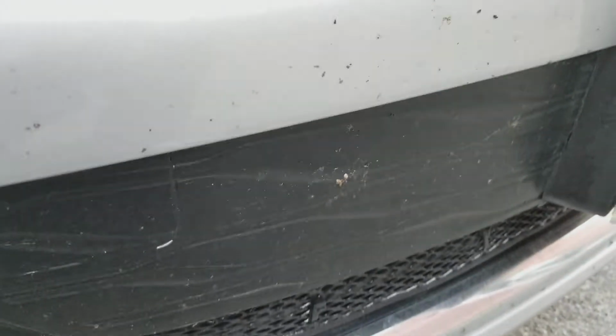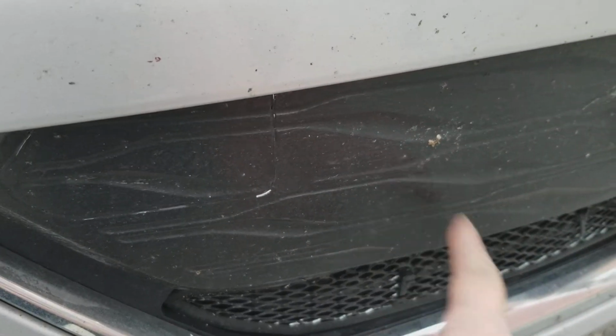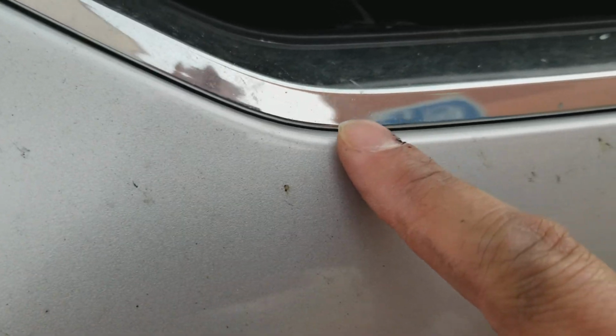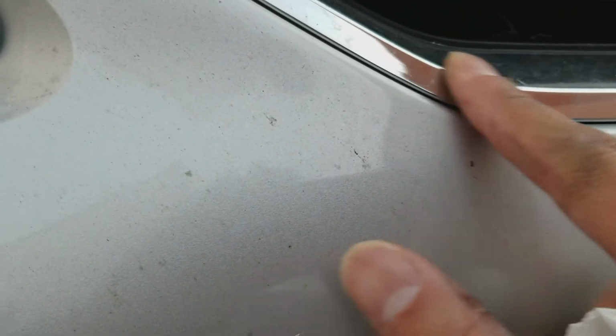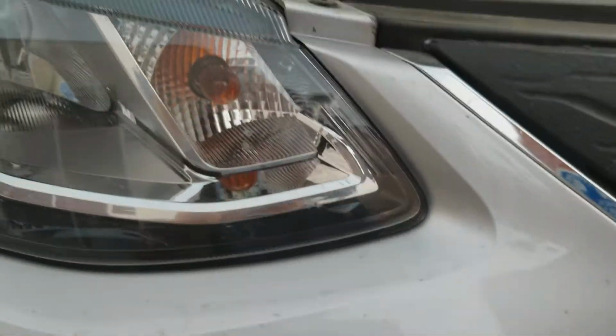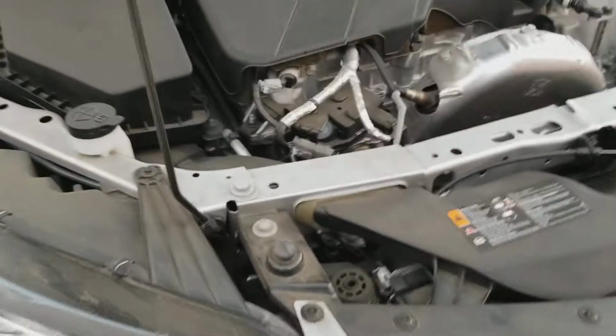Down here, the screen is still good, as you see all these dead bugs and stuff. This plastic dip has really protected that chrome finish. Otherwise, it would be kind of like this, pitted. I drive a lot through deserts, so these little things actually pit into the plastic chrome. Headlights and stuff are still pretty good, not bad. No need to do it, it's all good.